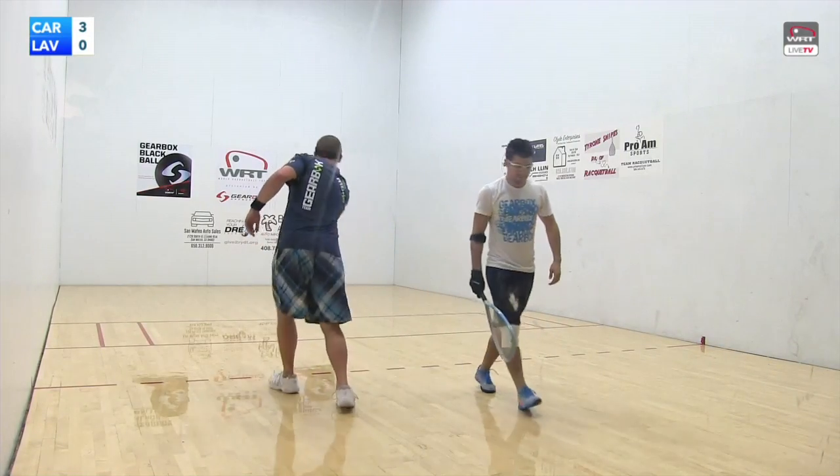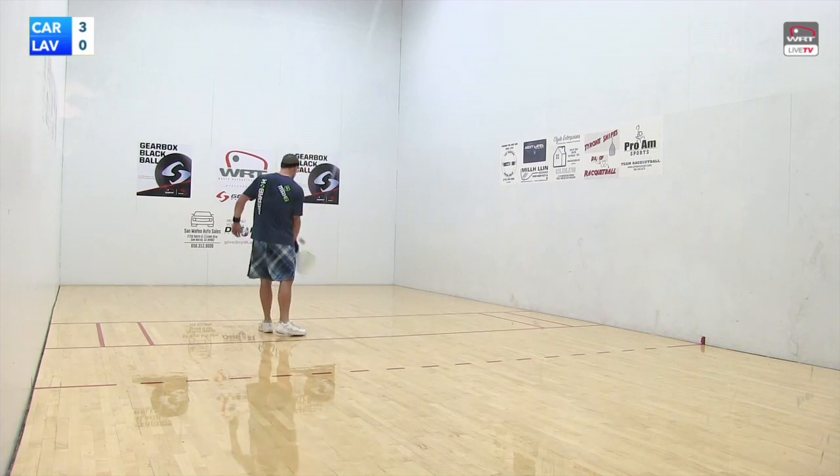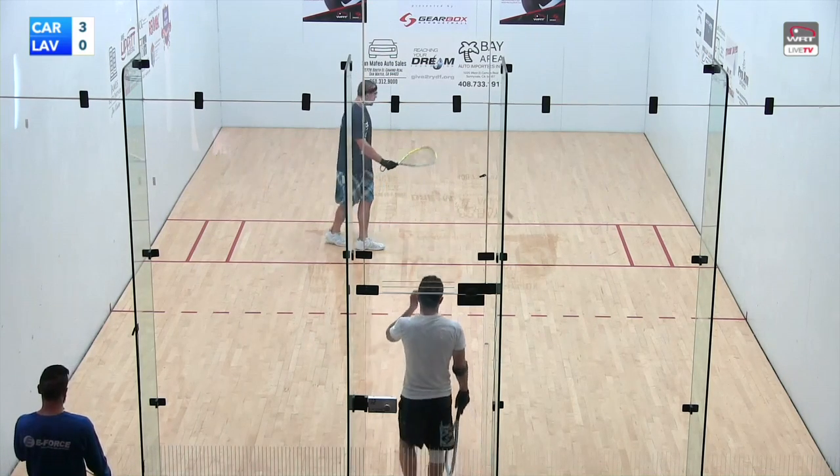Side out. Nice backhand by Danny. Changing the pace and back to the box, seeing if he can build his first point of the game.